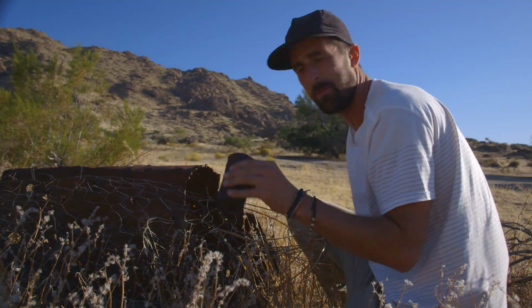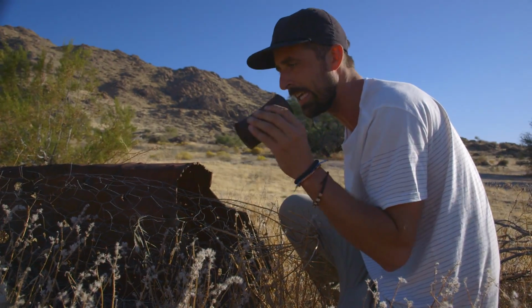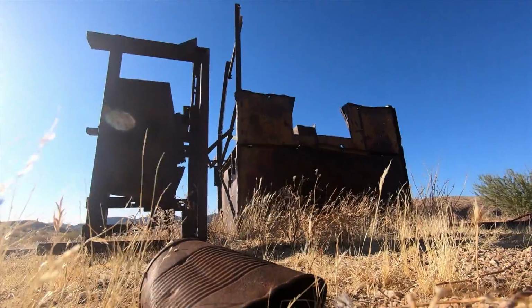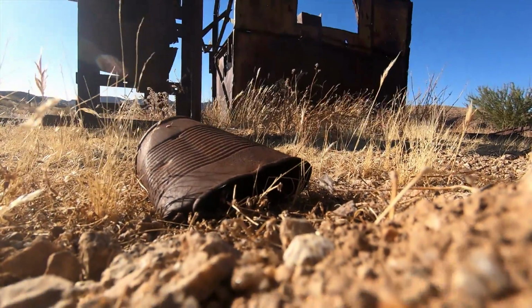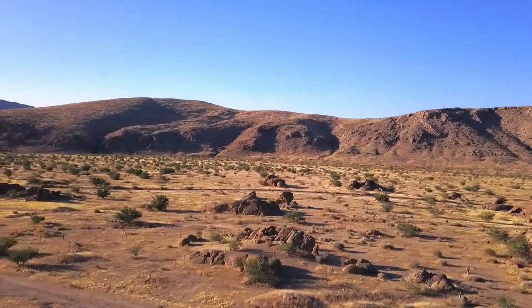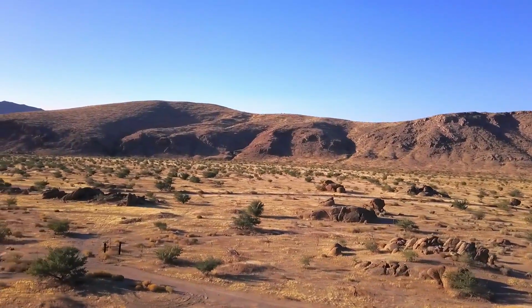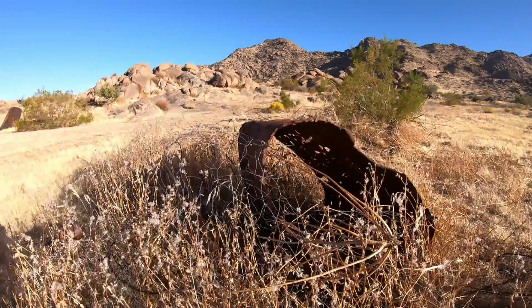It's important too that when you come to old ghost towns or historic sites to leave everything that you find. This is now a part of the landscape. There wasn't much to this town even in its heyday. Historians say it had private homes, a hotel, livery stable, general store, and a post office.